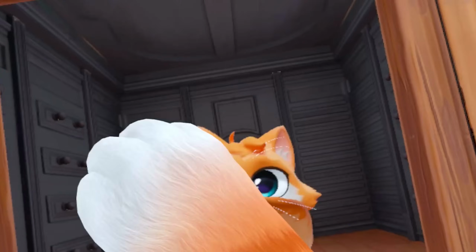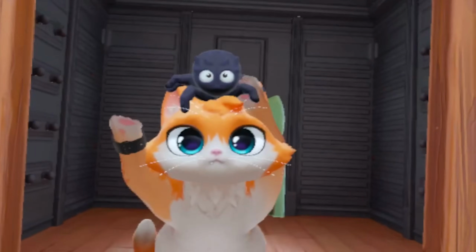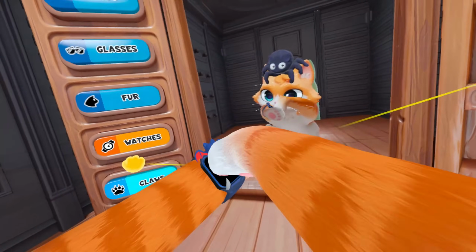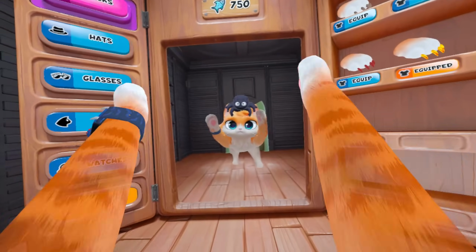And before we do that, we need to get dressed for the occasion. I'm thinking we take our spider friend because more friends equals more fun. We're still going to stay orange because orange is my favorite cat color, but maybe we'll have a different watch, a spooky watch to go with our spooky spider friend. And of course, we stick with our golden claws because we were here at the beginning. So, off to do number 10.